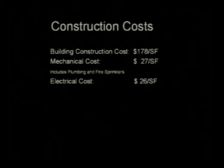Mechanical costs, this particular number includes plumbing and fire sprinklers, came in about 27. If you take those numbers out, the actual mechanical system that Mike spent some time talking about came down to about $22 a square foot. And then Jeff's electrical number there, that was 26. And that 26 includes not only the lighting, but also all the power and the fire alarm system and telecom systems there.